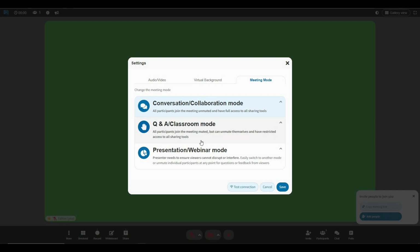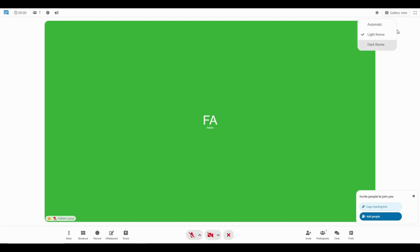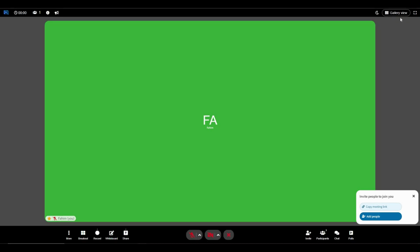You can also change it to classroom mode or presentation mode if you want, and then on the right side you can even change the theme of your meeting. So if you do not like this dark theme, you can change it to light if you want. So let's keep the dark theme, and then there is a very interesting feature here.